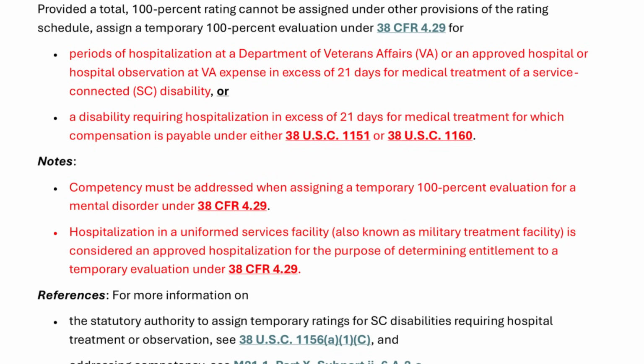So 1151, that is for benefits for persons disabled by treatment or vocational rehabilitation. Now, I've seen veterans going to a VA hospital and they screw it up, okay? I've seen some really horrible cases, okay? So that's what they're talking about under 1151. 1160, special consideration for certain cases of loss of paired organs or extremities. Now, when it comes to these two, 1151 or 1160, this is where the veteran is going to have to invest the time and go out and do that research to see if they qualify, okay?